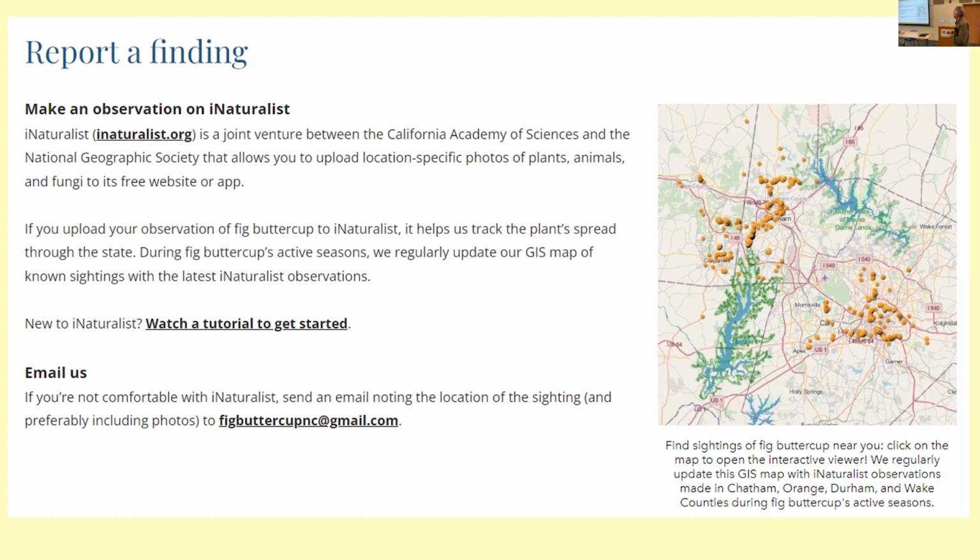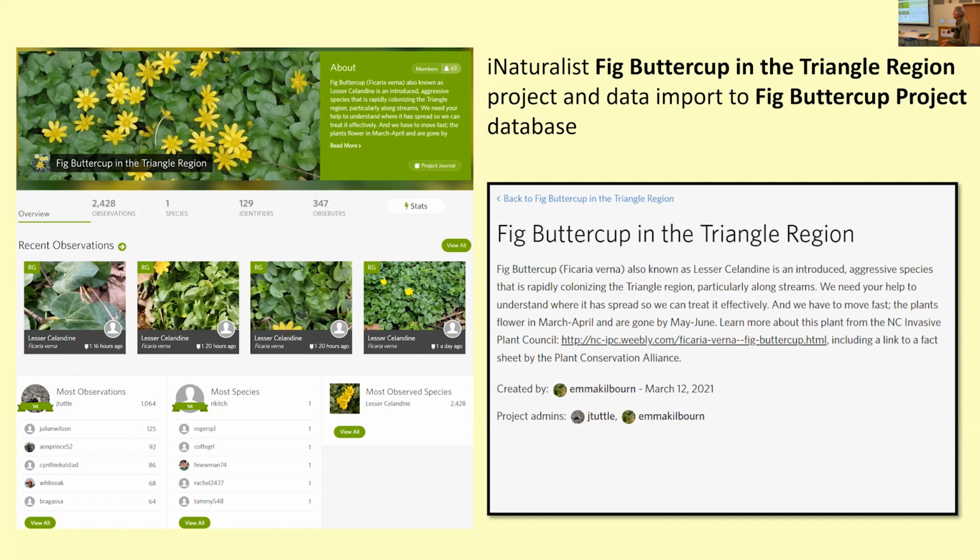Or you can actually get in touch with other people in general, and you'll see some of the people in just a second. So this is the iNaturalist Fig Buttercup in the Triangle Region project that Julie Tuttle started. And you can see that she is the primary observer. Can you see the number there? I can't read that. How many? 1,064. Okay, 1,064 plants that she has identified, her occurrences that she has identified herself. And so lots of data on iNaturalist about Fig Buttercup.